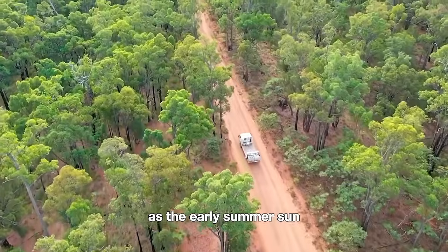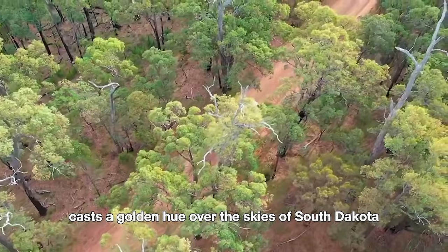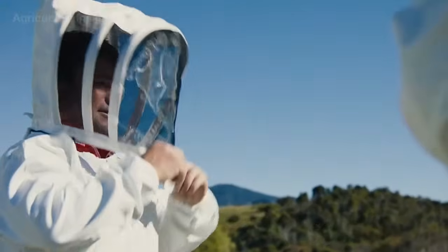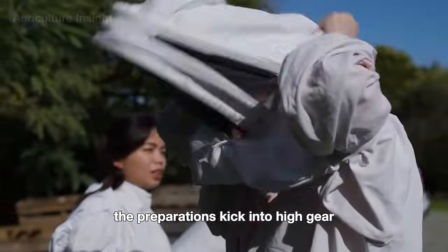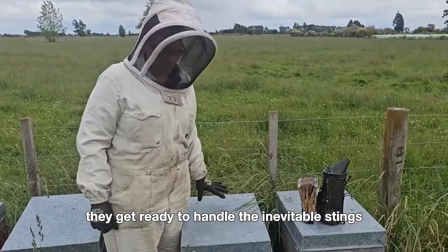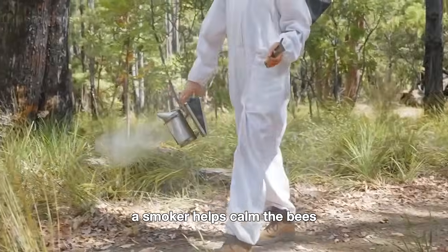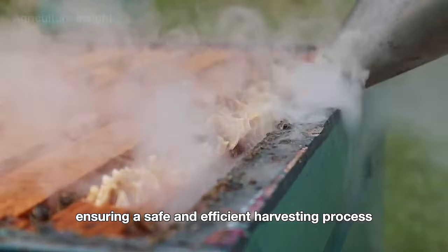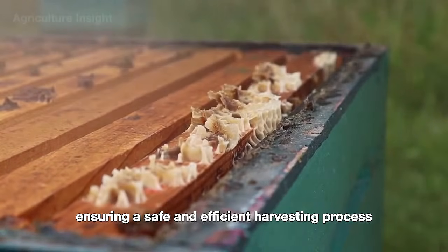As the early summer sun casts a golden hue over the skies of South Dakota, beekeepers know it's time for the honey harvest. The preparations kick into high gear. Dressed in protective suits, they get ready to handle the inevitable stings. A smoker helps calm the bees, while a soft brush gently sweeps them off the frames, ensuring a safe and efficient harvesting process.